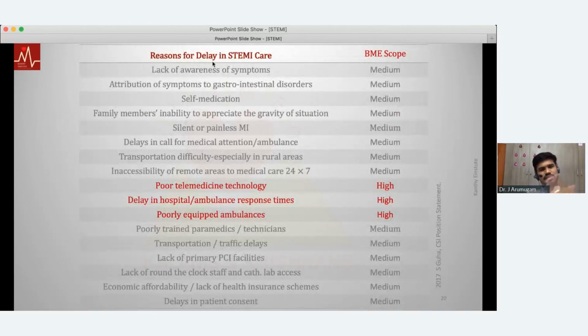Here is a list of reasons for delay in STEMI care, starting with lack of awareness of symptoms and attribution. Someone thinks they ate something and have a gas or stomach disorder. Then people try self-medication, or family members don't appreciate the gravity of the situation. Sometimes the MI is also painless or silent. Then there is a delay in calling for medical attention. Transportation: we know how badly the roads are connected. There is inaccessibility of proper medical care in remote areas. The cath lab density is very, very low. Roads are very bad. Ambulances are very few, and ambulances with proper devices are very, very few.